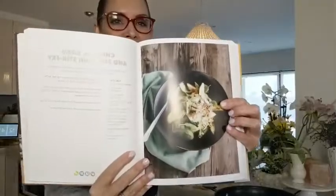So yes, the recipes in the meal plan come from the book, and the recipe that we're going to do today is my chicken, basil and zucchini stir fry. If you're playing along at home, it is on page 137, and it looks like that. Now, if I was to tell you guys that that meal takes less than 10 minutes to cook, it's all true.